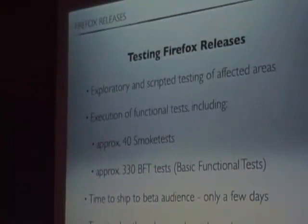So what is necessary for us for testing the releases? Before Firefox 4.0, we have to do some exploratory testing. We have our scripted testing on Litmus, which we have to run for all the areas which have been changed. So we have approximately 40 different smoke tests we have to run on each platform, and about 330 BFP tests we normally run on only one single platform because it's a lot of work for us.